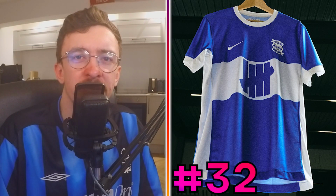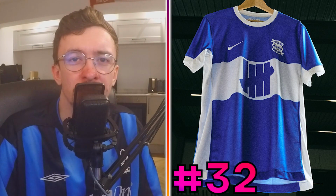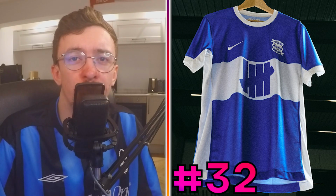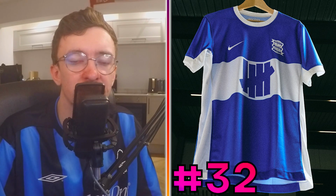And in 32nd place, I've got Birmingham City. Our 4th Nike entry, and it's another blue shirt. This time for the Blues. This is a proper solid kit. It's a royal blue base with white accents in the form of the collar, cuffs, side panels, and a chest band.